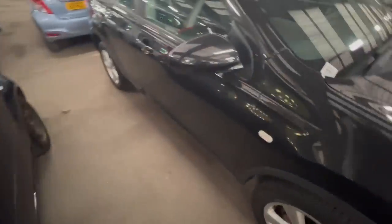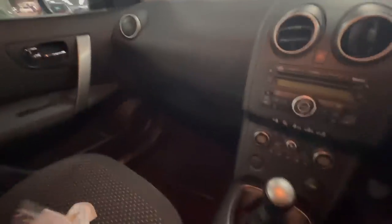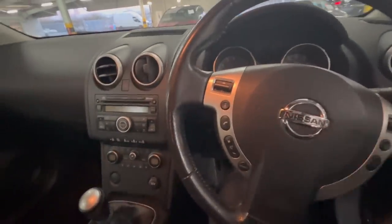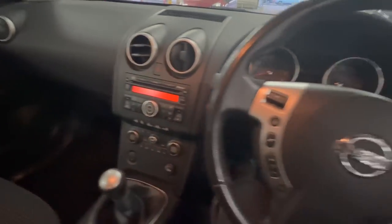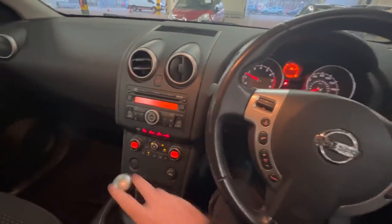Take that off there. Oh, central locking worked. It's a good start, people. Hurrah! Oh, the ignition lock's good. It's not all floppy like they normally are. Oh, it sounds lovely. It's very quiet.